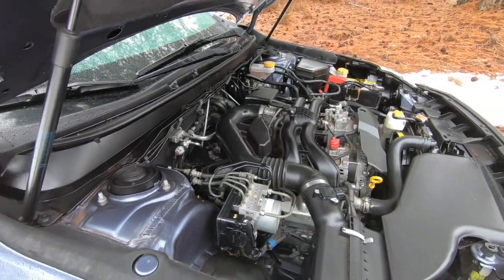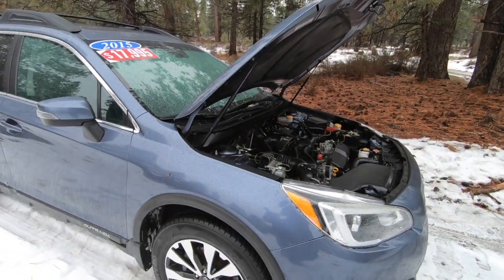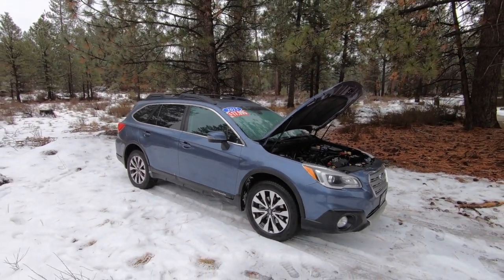For the 5th generation Outback, they dropped the manual transmission, so all Outbacks come standard with a CVT automatic. They do have 6 simulated gears that you can adjust with steering wheel shift paddles, and then of course the Outback comes standard with all-wheel drive.